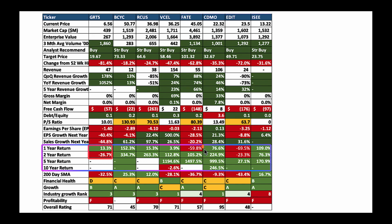Look, CDMO is rocking here. A nice rock star here, has done great. I think it's a good one to buy given it's struggling right now, but has a solid track record from a performance perspective. And then you got Editas and ISEE.